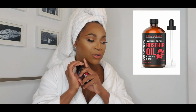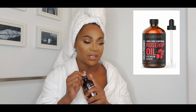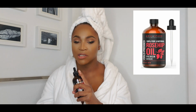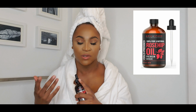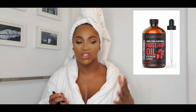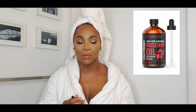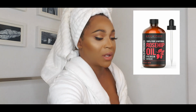This is my holy grail product. I cannot live without this product. I love it so much. I've used vitamin C serums, and I still will switch up my serums here and there and use vitamin C serums or things that help with discoloration and brightening the skin. But this, in a natural way, is amazing, and it works so good. You will love this oil, I'm telling you, even if you have oily skin.